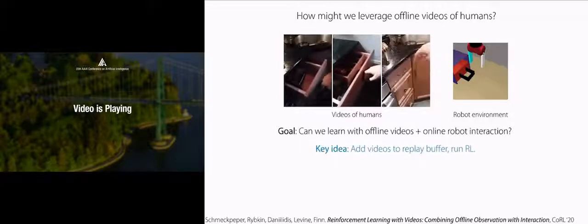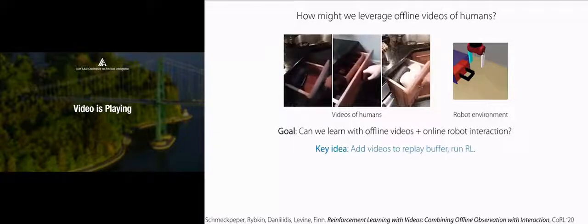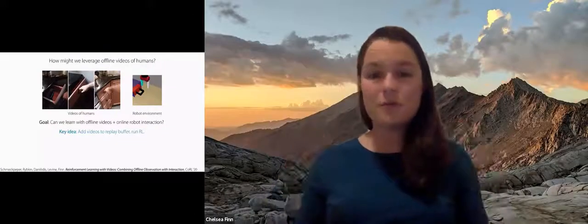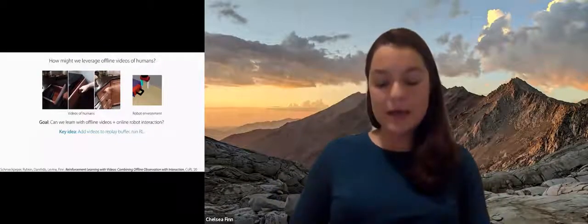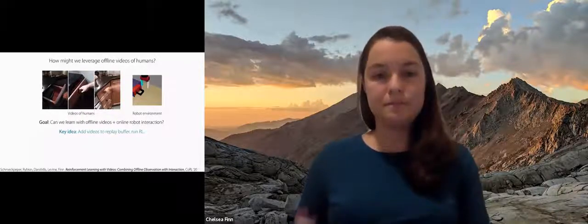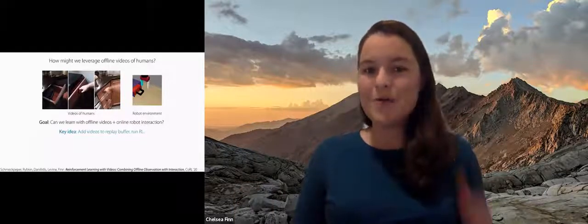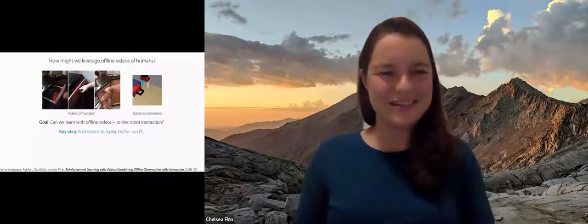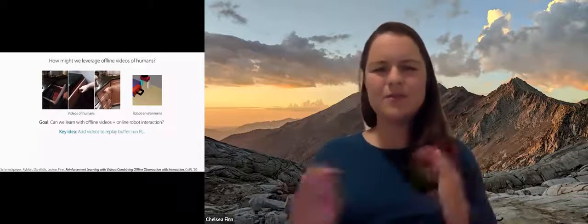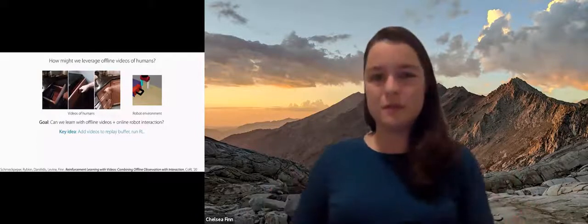Now, the way that we're going to do this is actually really simple. The key idea is that we're going to add our offline videos to the replay buffer of our reinforcement learning agent, and then just run reinforcement learning with online data collection in the robot environment, but keeping the offline videos in the replay buffer as useful experience for the robot to leverage. Now, this might seem a little bit crazy in some ways, because the videos of humans look quite different from the robot environment, and there's a number of things we have to address before we can directly run reinforcement learning with these videos of humans.